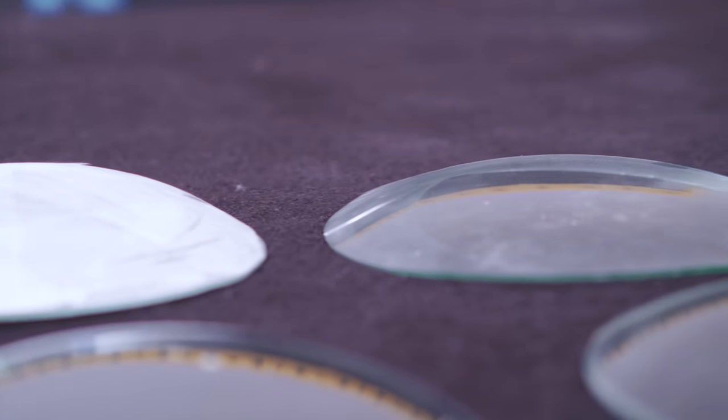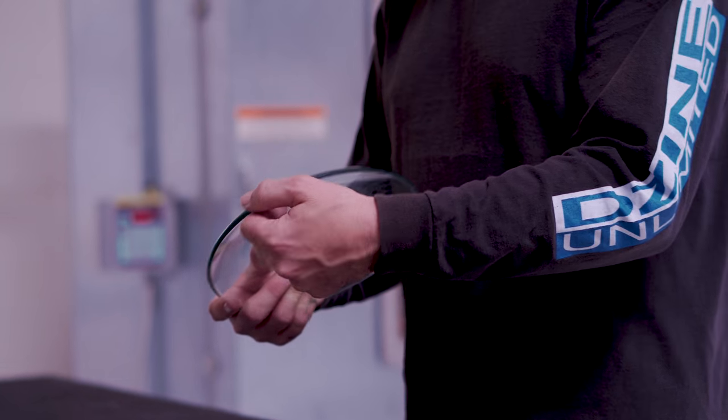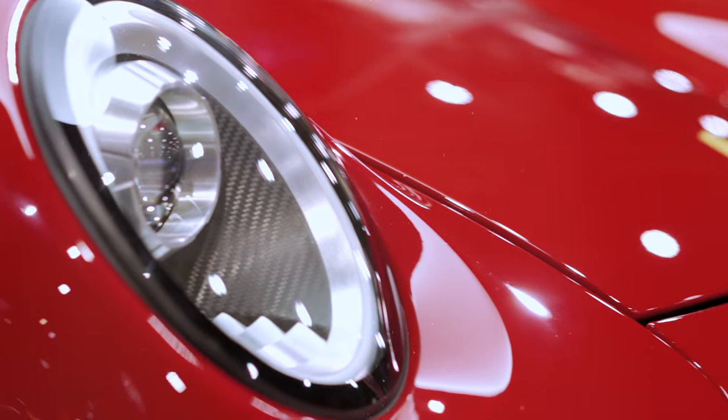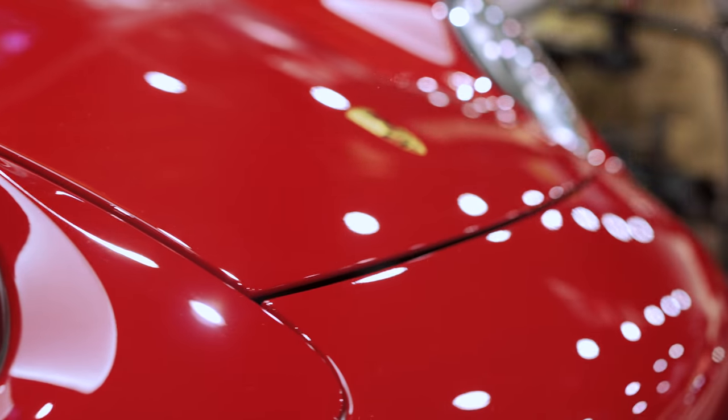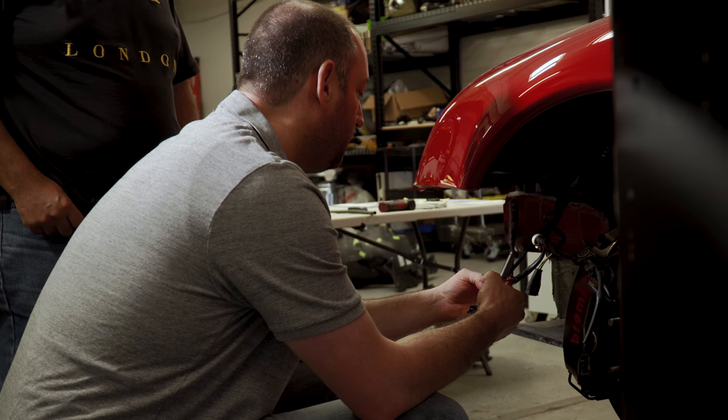The right kind of trim line for the headlight that would register back to the factory bucket, but also have a nice finished edge on it that was similar to the original cast glass lens. We also wanted to modernize the headlight because headlight technology has come a long way since 1995. It actually plugs right into the factory plugs.